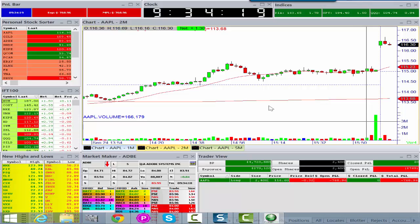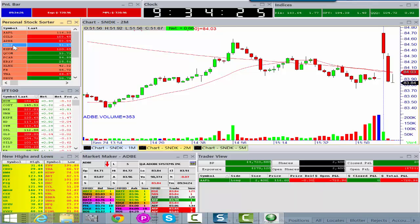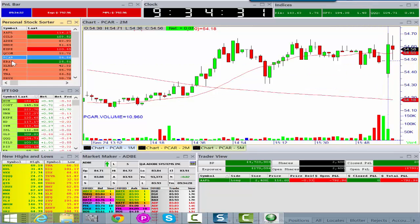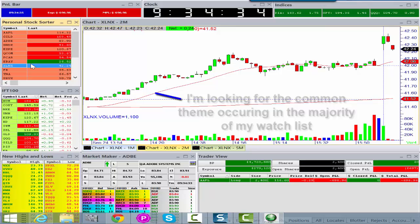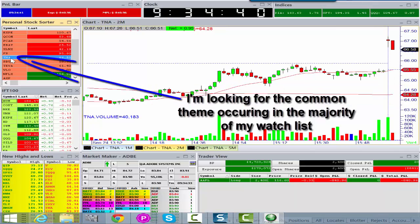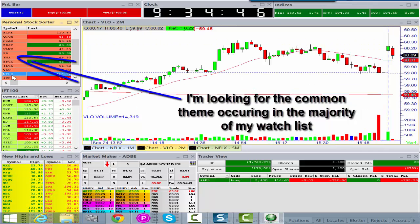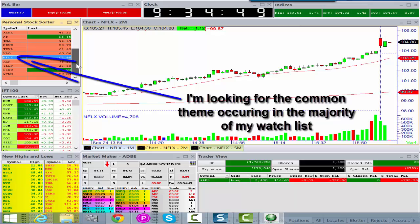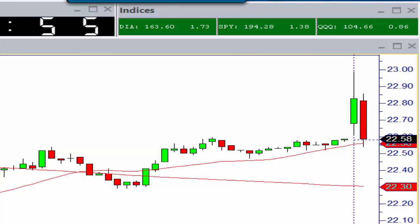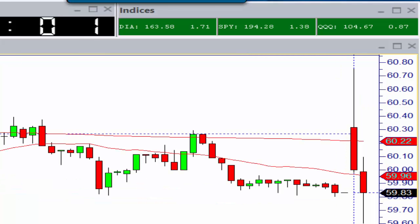Now, what I'm going to do here is flip through the other stocks on my list just to get a feel for what they're doing. Many stocks are falling after their gaps, you see? We're looking for the common theme of what's happening to the vast majority of my stocks. I'm not necessarily looking for another play. If something grabs me, of course, I might take a shot at it. But for the most part, I'm looking for that common denominator, that common theme that seems to be happening.